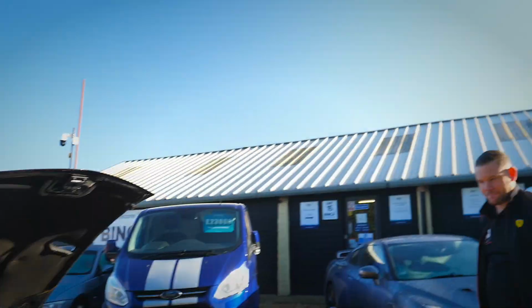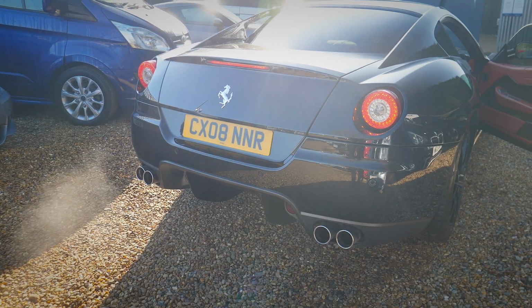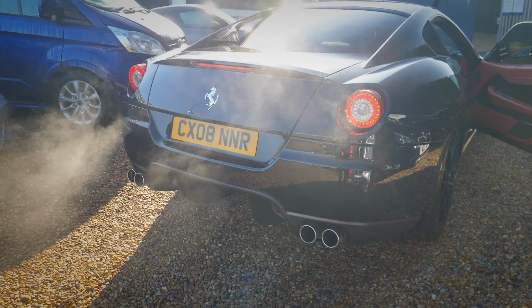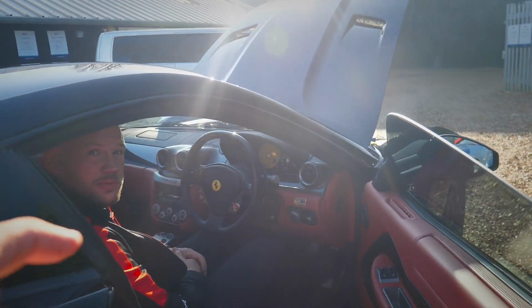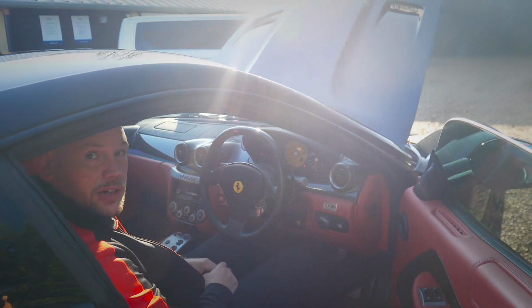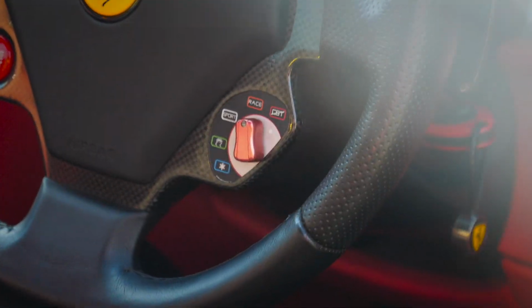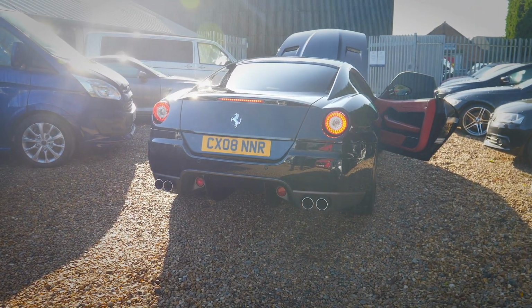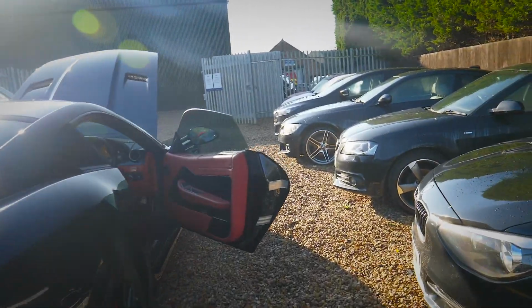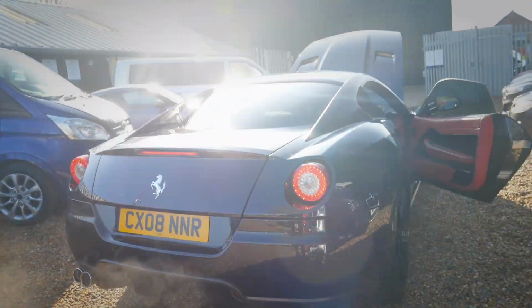Okay. Do you want to start the engine? Let's have a little listen to it. So is it a valved exhaust then? I think so. So you can almost hear the valve. So if you put it in race or track, it's in race now. Even that little button on the steering wheel, that is so cool, isn't it? V12 sound, you just can't beat it, can you? I don't know what that sounded like through a camera, but that sounds unbelievable, man.